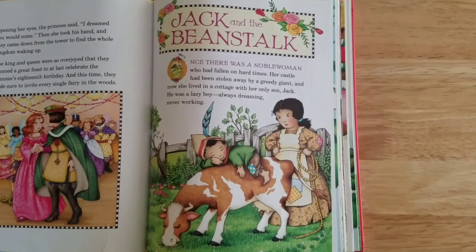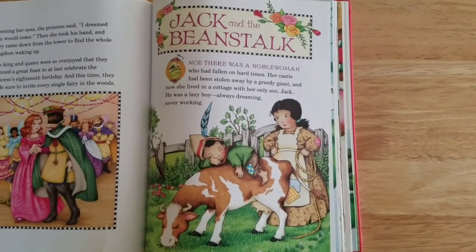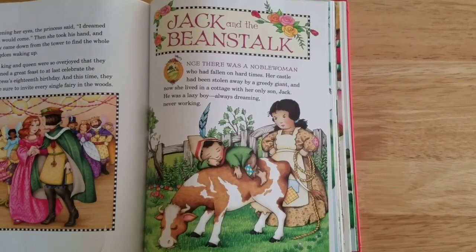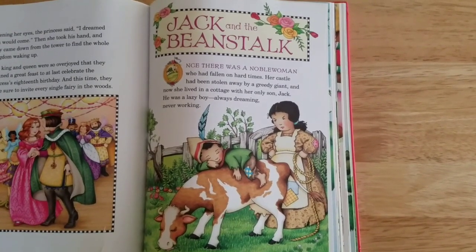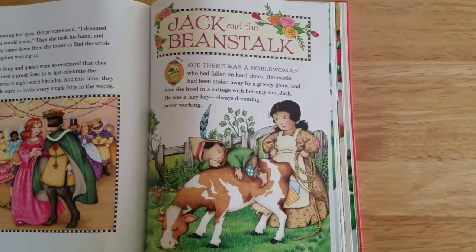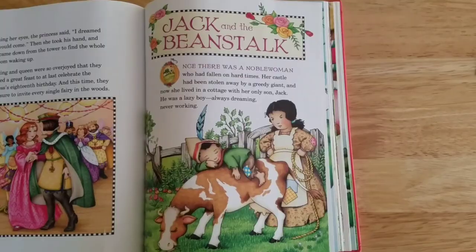So here we go, Jack and the Beanstalk. Once there was a noble woman who had fallen on hard times. Her castle had been stolen away by a greedy giant, and she now lived in a cottage with her only son, Jack. He was a lazy boy, always dreaming, never working.